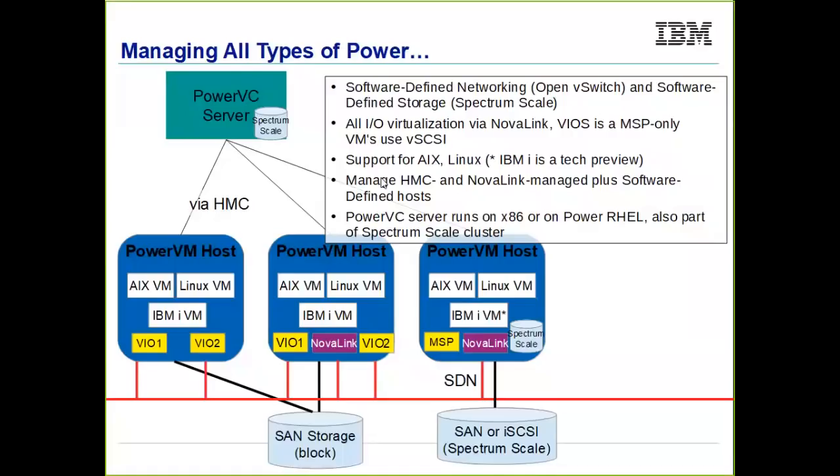Now I do have a little orange-yellow box there that says MSP, or Mover Service Partition. For folks who are familiar with doing live partition mobility, you know that a virtual I/O server is configured to act as a mover service partition, or it's the thing responsible for doing all the memory shuffling and things like that across the network during an LPM operation. Under NovaLink, in this kind of software-defined configuration, we do have an option for a mover service partition for live partition mobility purposes. But as we'll see here in a few more slides, it's a little different implementation. It's not a full VIO like you're used to on a traditional PowerVM host.